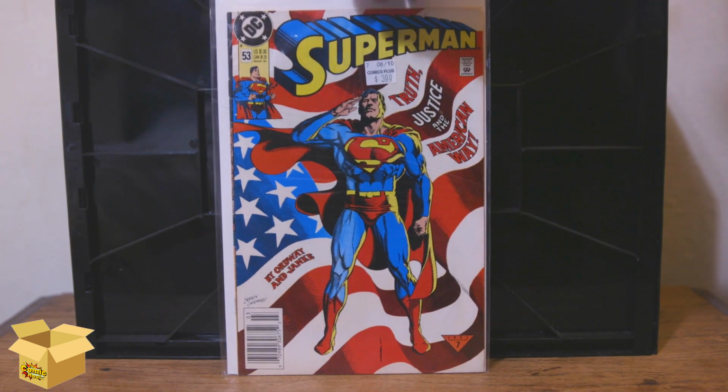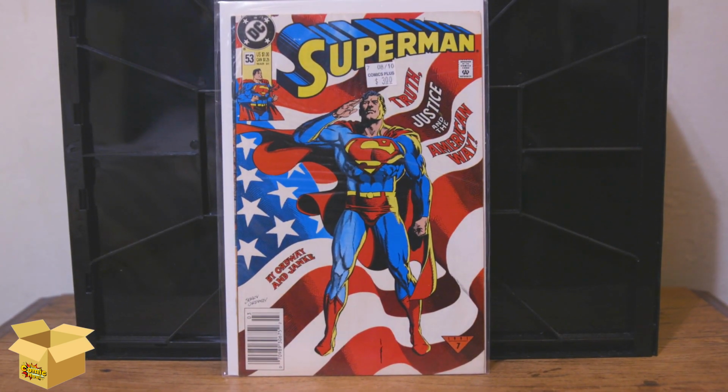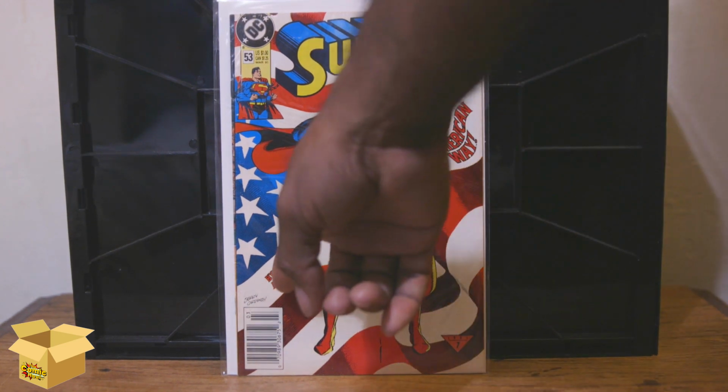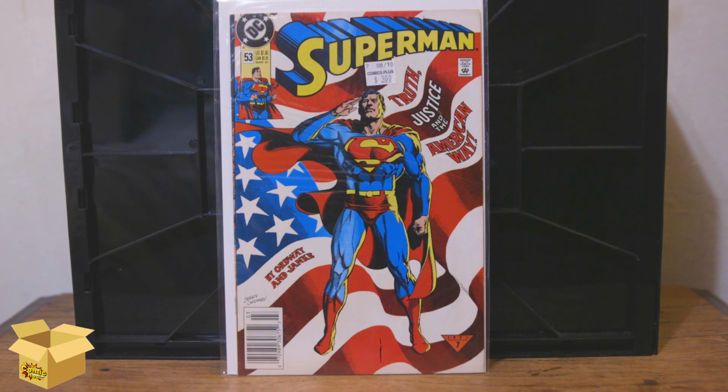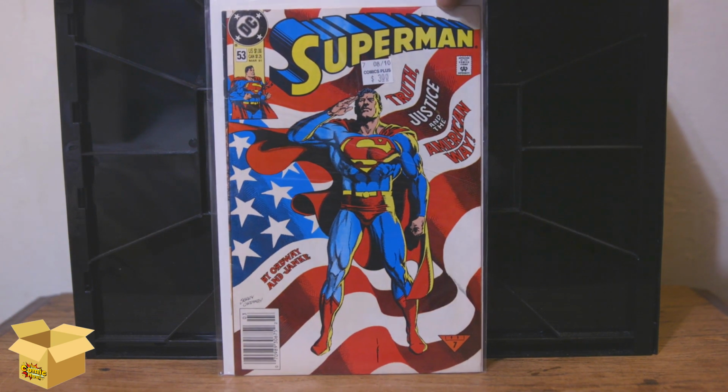All right, so when you see this, don't think there's a line across it. It's just the way that the bag is. This is Superman 53. I paid $3 for it, and this is a newsstand variant. I usually keep an eye out for Superman and American flags in newsstands, so that's usually a good combo for books.